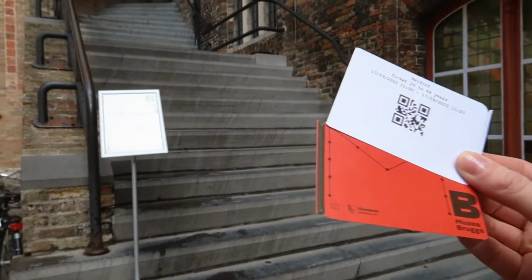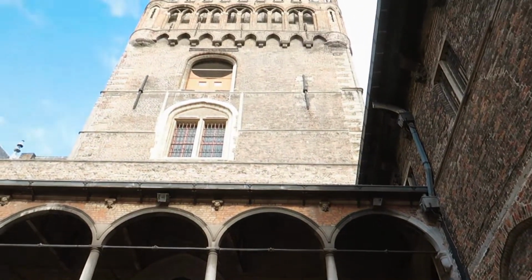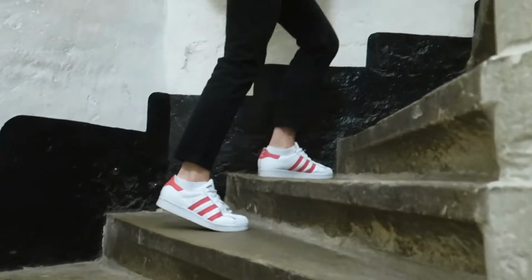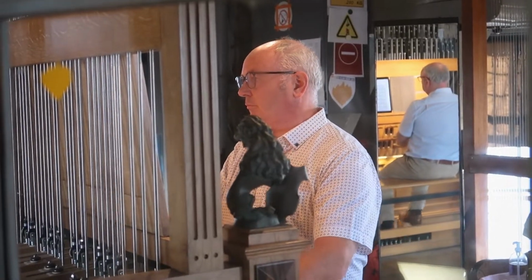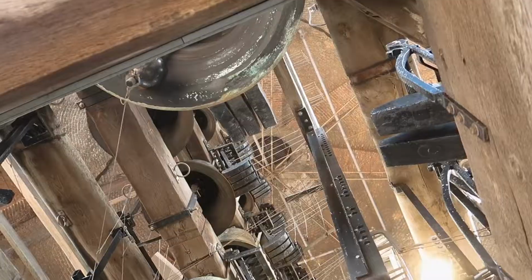There is only one ticket machine outside, and to climb the tower you have to choose a time slot. We were lucky to have space in just a few minutes' time. There was a Carillon concert playing as we ascended the 366 steps to see stunning views of the surroundings. Near the top of the tower, you could view the person playing the Carillon on a keyboard that 47 bells are linked to.